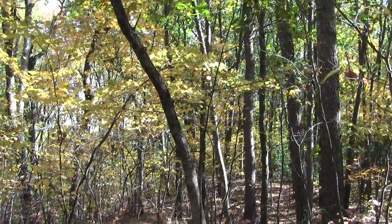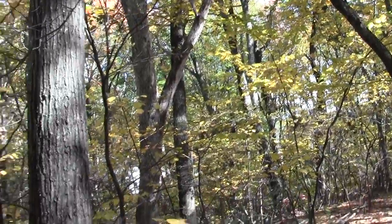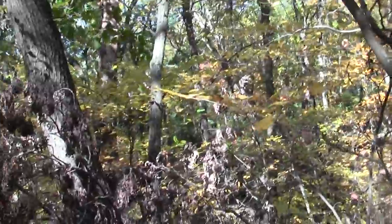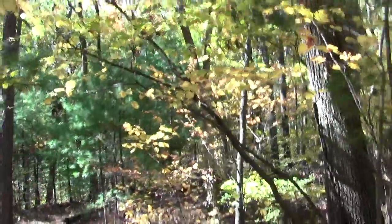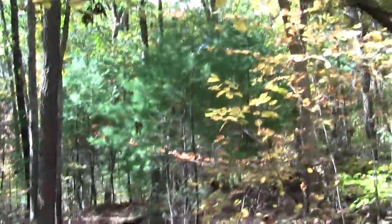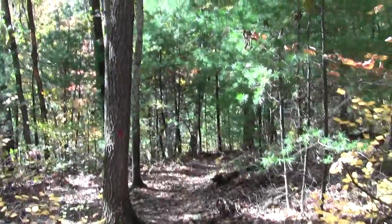And there's the way we came from, looking back towards the Andover Center. We're skirting a residential zone, some kind of interesting kettle hole basin down there. And here we are, wending our way ever Merrimackward.